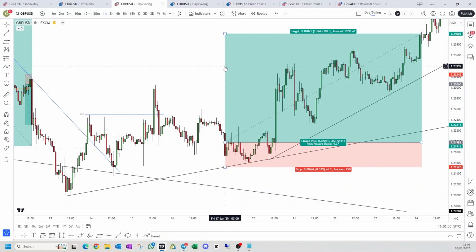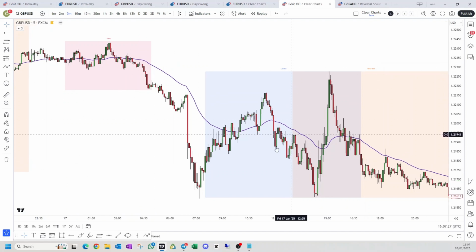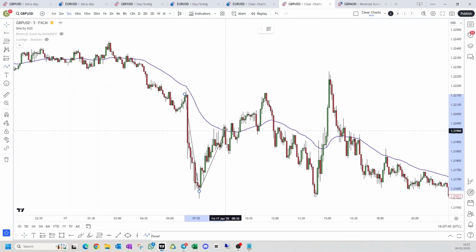Okay, now watch what happens next. Your mind's going to be blown. Well, I wasn't lying. So here we're intraday trading within the London session. What we notice is that price has made resistance from the EMA, resistance from the EMA, resistance from the EMA. At this point we're already looking for price to act as resistance from that EMA once again to the downside.